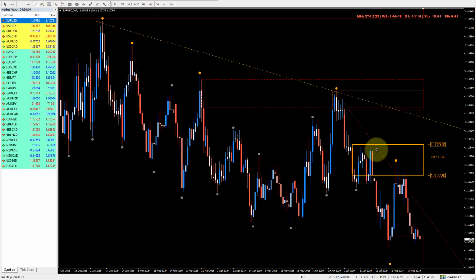We have from this high to here. And we had this area of demand. Is this demand? Well, the market structure failed as a result of price leaving this area. It did, but it did not consume this area here that is above, which is more interesting. And so this is not an area that I would look to buy. I would expect price to move through this relatively easy.